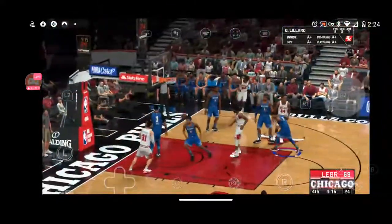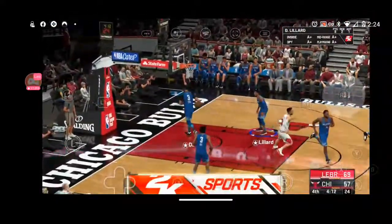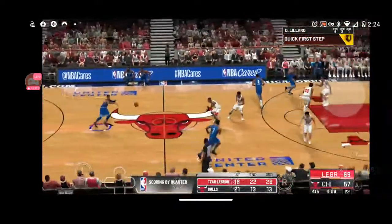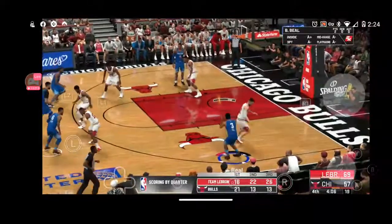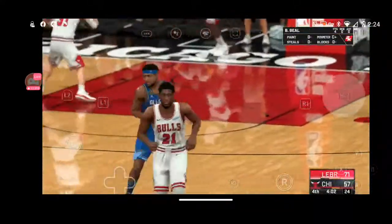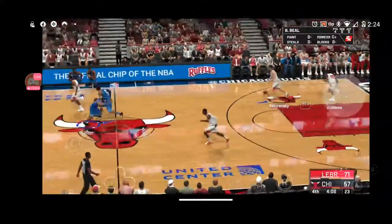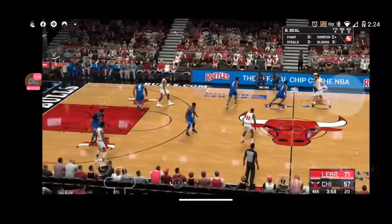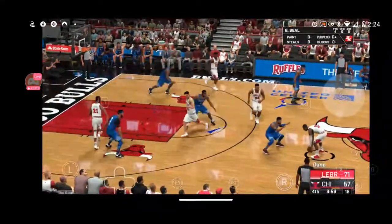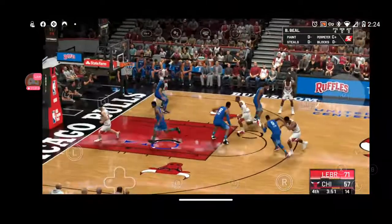Here's Satoransky. The shot from the low post is good. Oh, perfect timing there to knock down the teardrop. No question who's been in control of this game. Boy, they have really taken charge here. And that one's good. Beal. Yeah, you know, Lillard has been so good at finding the open man, puts a lot of zip on his passes, and he knows he's responsible for getting his teammates the ball.